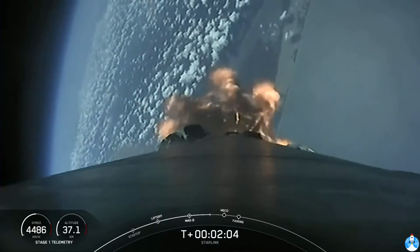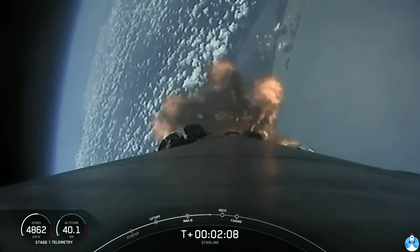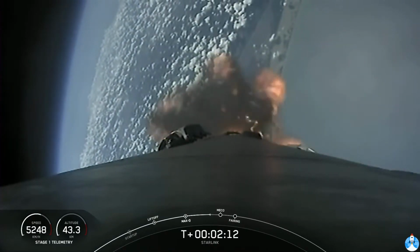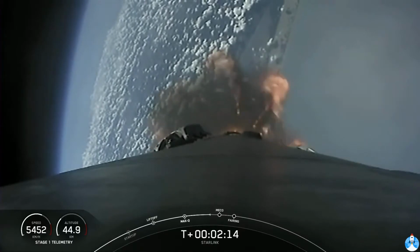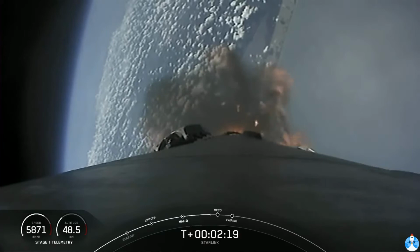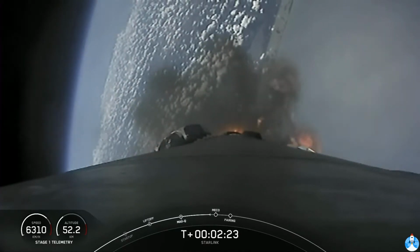That means we've started flowing a small amount of propellant into the turbo pumps on the Merlin vacuum to prepare it for the full flow of when we perform second engine start. So coming up shortly, about 2.5 minutes into flight, main engine cutoff, followed by stage separation, and then shortly after, second engine start number 1.